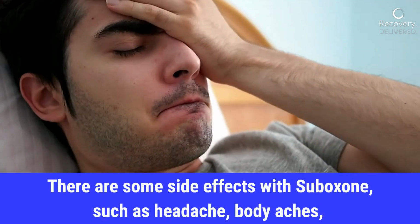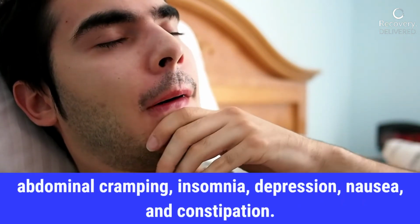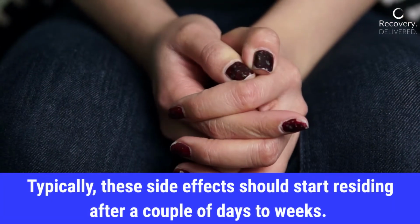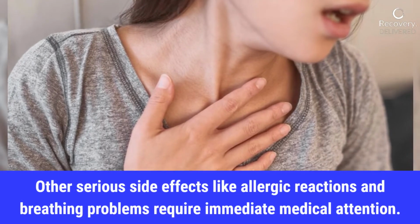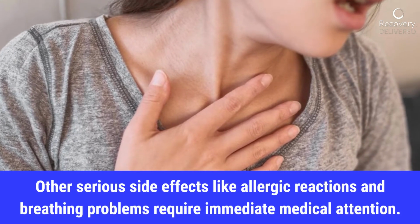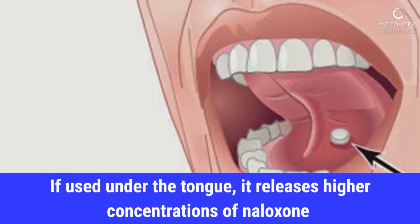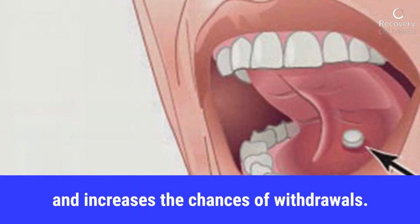There are some side effects with Suboxone, such as headache, body aches, abdominal cramping, insomnia, depression, nausea, and constipation. Typically, these side effects should start subsiding after a couple of days to weeks. Other serious side effects like allergic reactions and breathing problems require immediate medical attention. When using Suboxone, most experts suggest placing it by your cheek. If used under the tongue, it releases higher concentrations of naloxone and increases the chances of withdrawals.